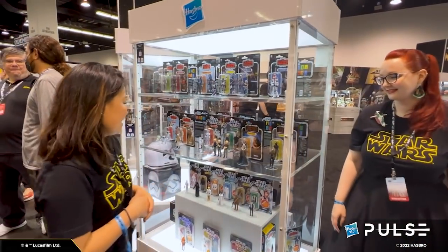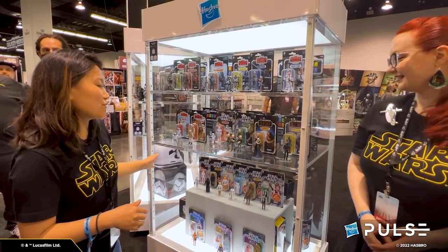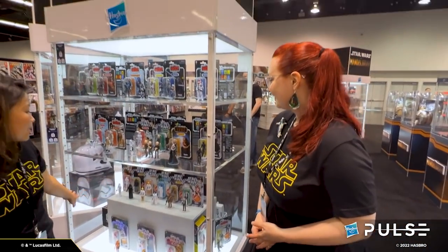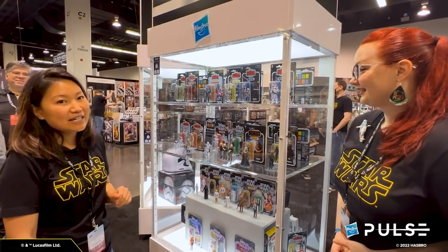Okay, well, we had some retro figures over there. We also have some retro figures here. We actually revealed these really recently as well. Our original Kenner retro collection in the 6-pack. You have some key characters here.